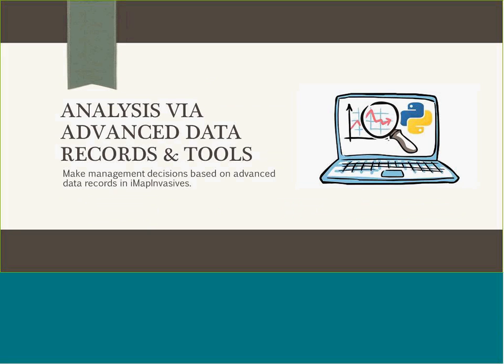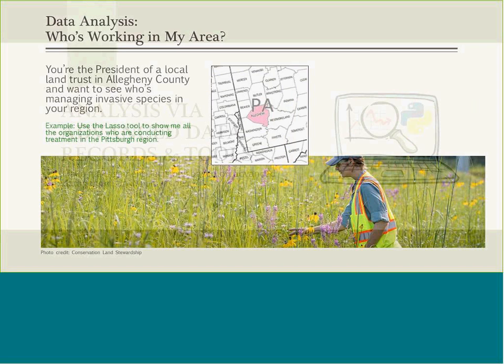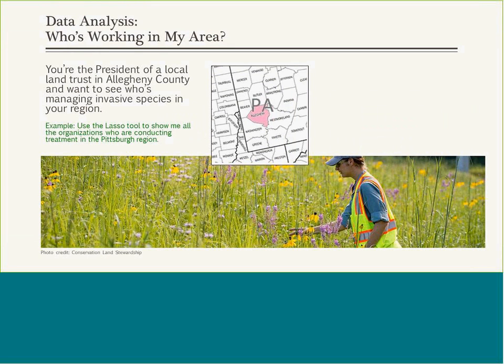So I did want to go through just some quick examples of some analysis that you can do based on the advanced data records and the tools that we have available in IMAP. So we'll go through a few of those before we wrap up.